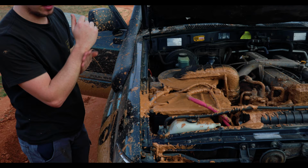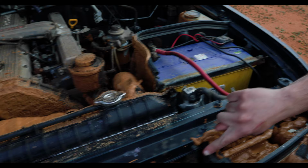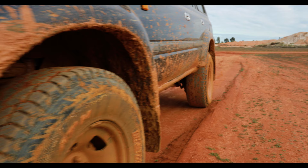Into a bog hole. And if you haven't been to Loveday and don't know what the mud's like, it's this gritty stuff, and yeah, not fun. Alternators do not like it. So in this part of the clip, we've got the bonnet up on the big 80 series because mud got into the alternator and tripped all the lights on the dash and pretty much put an end to that day of full driving.